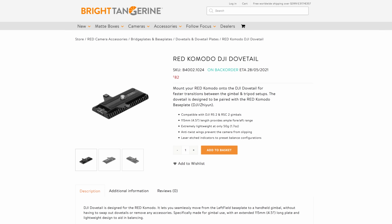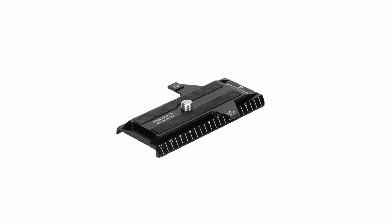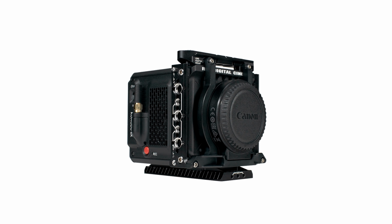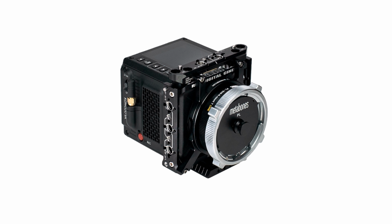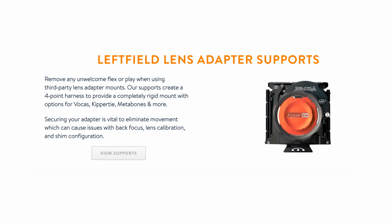Lastly, they have a DJI dovetail, which is aimed to make transitions between gimbal and tripod setups much faster. The dovetail is designed to be paired with the Komodo base plate. They have also released a range of supports for different lens mount adapters, consisting of the following: one for the Canon 0.71 expander, the Vocas RF to PL, the Metabones RF to PL, and the Kipon Revolver. These supports will require you to use the left field side plate kit and top rail, or the run/stop top rail from Bright Tangerine to work.